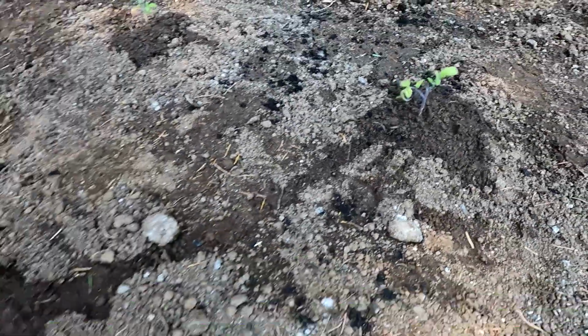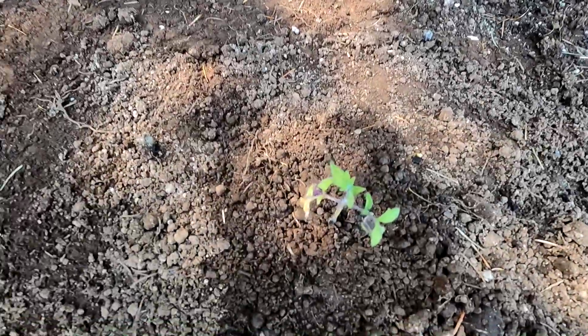My tomatoes didn't go well. This was my first time starting them from seed. And they look really sad. They should be a lot bigger by now.